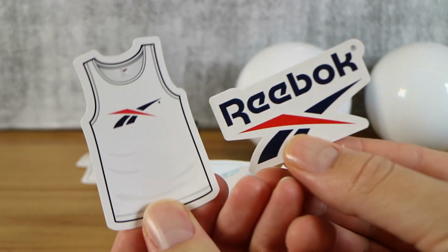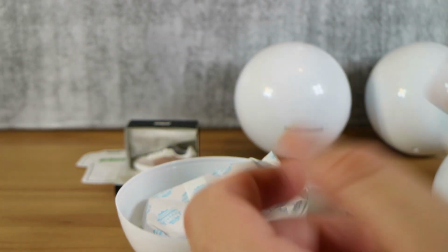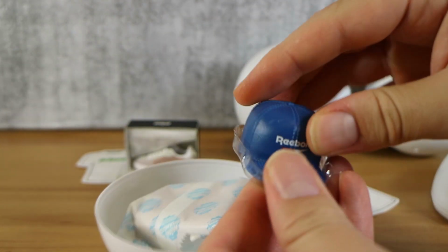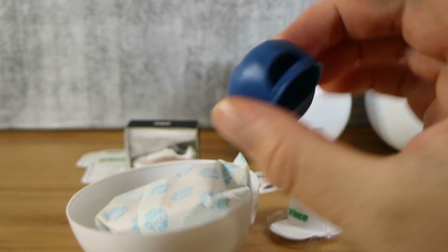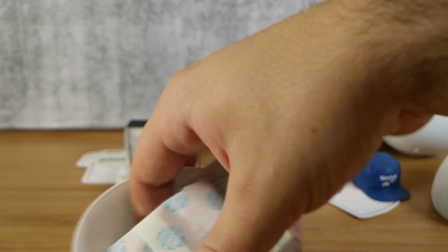Please. So we have some Reebok stickers. So maybe we're going to get Reebok shoes and a Reebok hat in here. Maybe. Let's see if your theory is correct. Well, there's a Reebok hat. My theory's looking good. Yep, blue Reebok hat. Which is the same design as the Prince one.